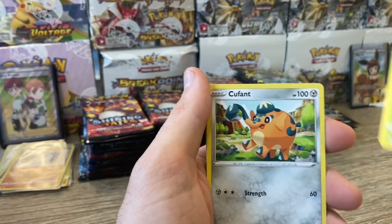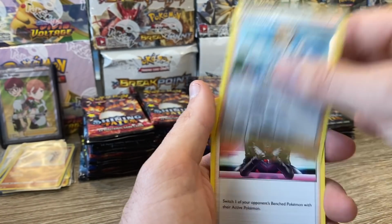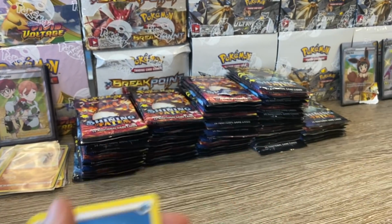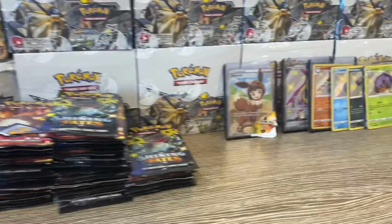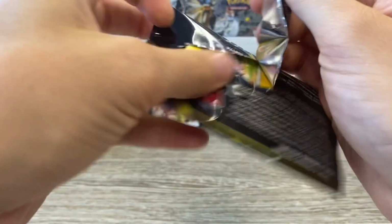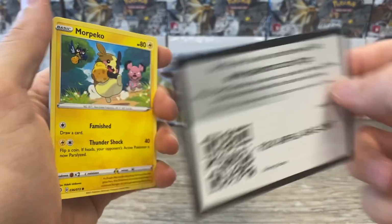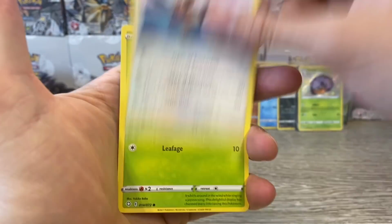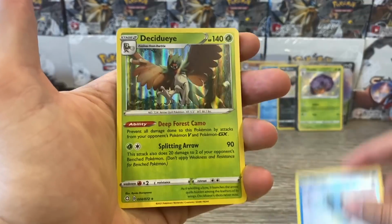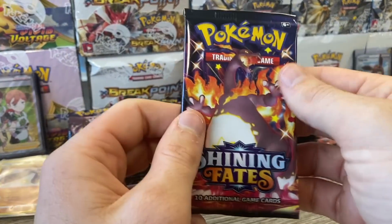Kufunt, Eevee, Professor's Research, and a Boss's Orders. Two playable trainers there. Come on, Charizard. There can't not be a Zard. It's not possible. Eevee, Chutor, Horsey, Decidueye. So 100 packs, I think we've got a 50-50 chance of getting a Zard.